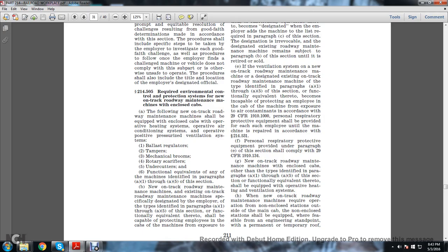All right, 214.505. Required environmental control and protection systems for new on-track roadway maintenance machines with enclosed cabs. The following new on-track roadway maintenance machines shall be equipped with enclosed cabs with an operative heating system, an operative air conditioning system, and an operative positive pressure ventilation system: 1, ballast regulators; 2, tampers; 3, mechanical brooms; 4, rotary scarifiers; 5, undercutters; and 6, the functional equivalent of any of the machines identified in paragraphs (a)(1) through (a)(5) of this section.